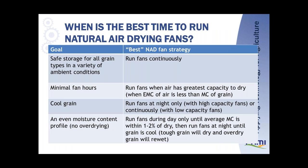So in answer to when's the best time to run your fans, it really depends on your goal. If you're trying to get safe storage for all grain types, just run fans continuously to keep things even in the bin. If you're trying to minimize your fan hours, run fans when there's the greatest capacity to dry, so you can turn them on and off. That's not always most effective or most realistic, to turn them on and off. Just wanting to cool the grain, run them at night only. If you have a high capacity fan, or continuously with low capacity, and an even moisture content profile with no over drying, run during the day and then just aerate to even it out.